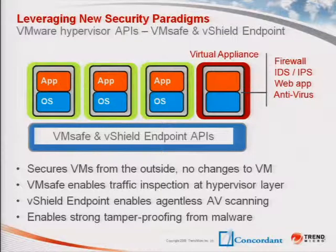VMsafe is a set of APIs that allows a virtual appliance sitting outside, as one appliance on a given host, to protect all of the other VMs on the host. No need for an agent within those VMs. And that is something that VMsafe allows us, Trend Micro, and any other security vendor that chooses to integrate those APIs to provide: agentless firewall, agentless IDS, IPS, agentless web application protection. The new set of APIs that VMware has announced today also extends that type of virtual agentless protection to now have anti-malware technology protection also delivered in an agentless manner.